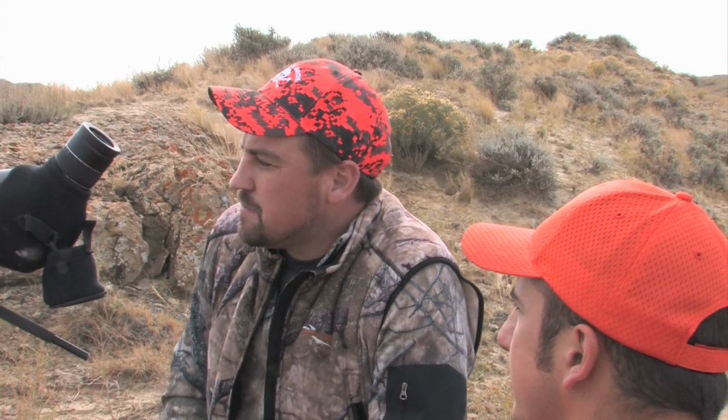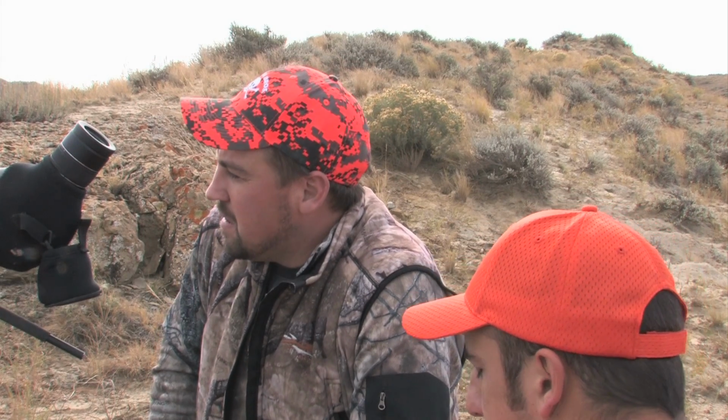We got up on this hill. We're looking across to where we'd seen that buck this morning. And we went ahead and got Ethan set up on the gun. Sitting here trying to dope the wind. We've got a little left or right wind blowing. It's not much, 2-3 miles an hour.